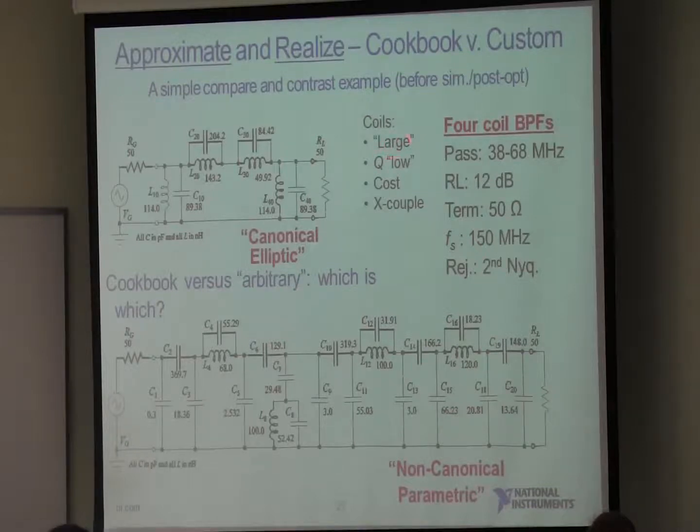The reason is they can be physically big. They generally have poorer Q than the capacitors. They cost more, and the magnetic fields can cross-couple in ways that are not predictable or that we don't want, that will distort the response we're expecting. We actually have trouble knowing what that's going to be a lot of times. This is a canonical elliptic. This is a non-canonical parametric. But something, if you're savvy in looking at schematics, you'll notice right away between these is for the same number of coils, this one has 2 transmission zeros. This one has 4. Same number of coils.